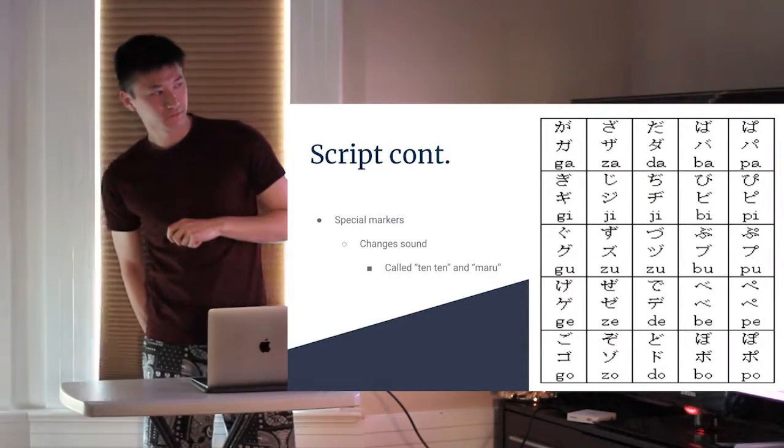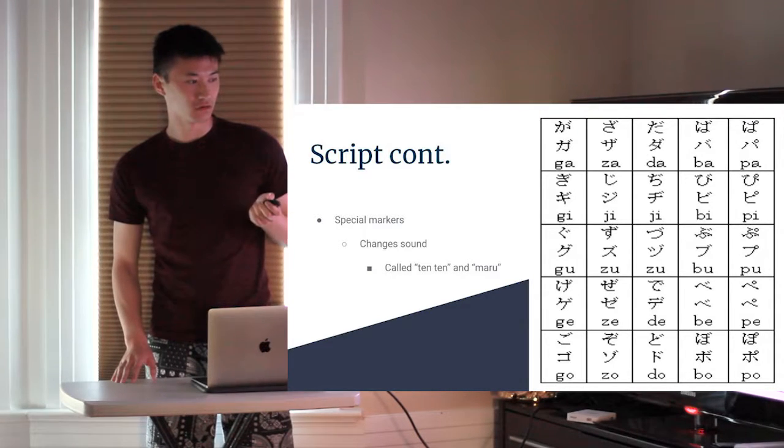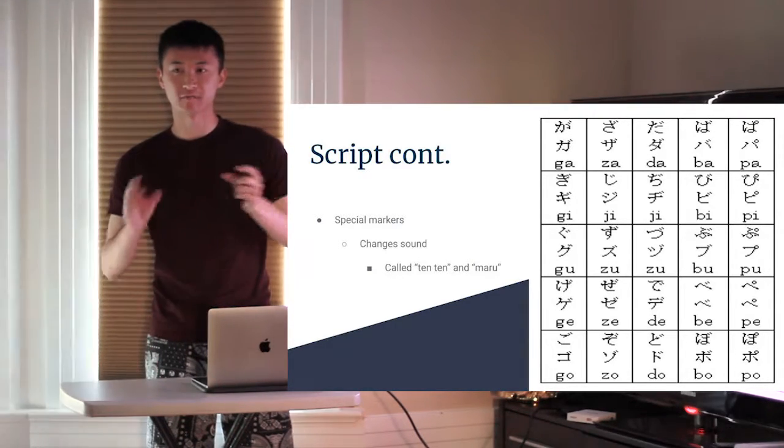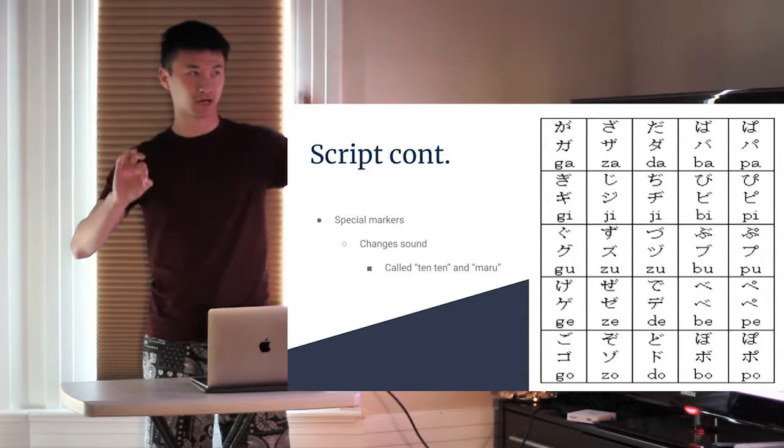Just put a circle. The only one that's a circle is the ha section, which makes it a P sound instead. So instead of ha, it'd be pa, if you have the circle on the top left one.